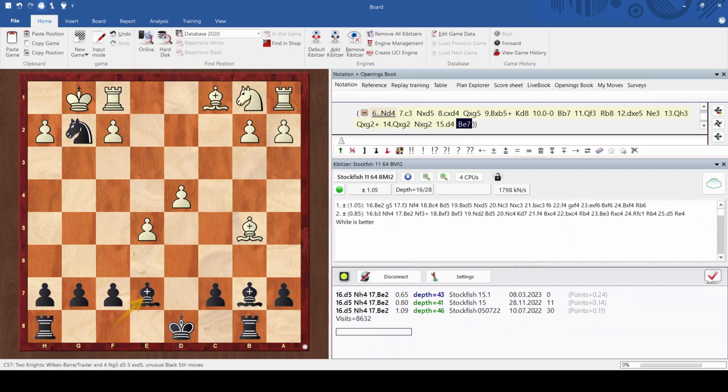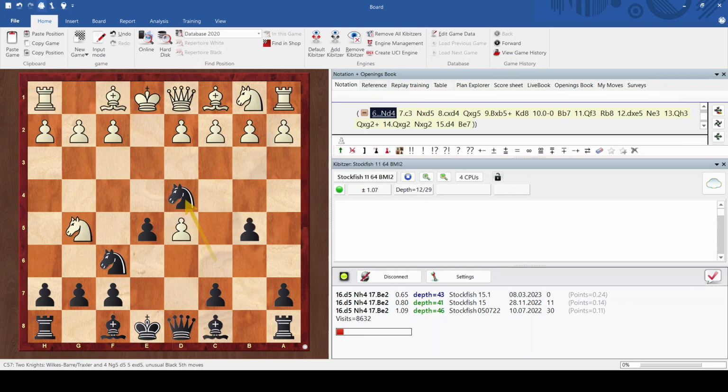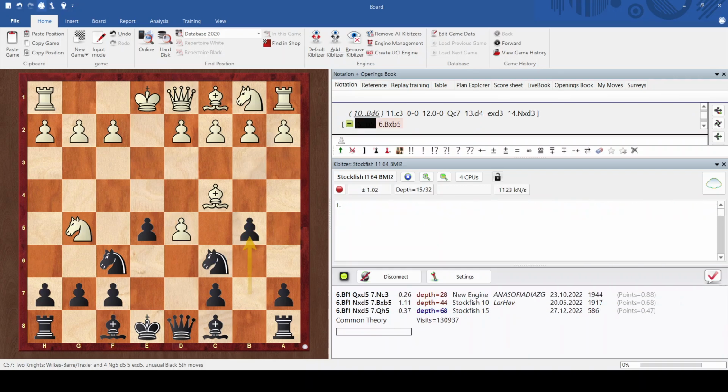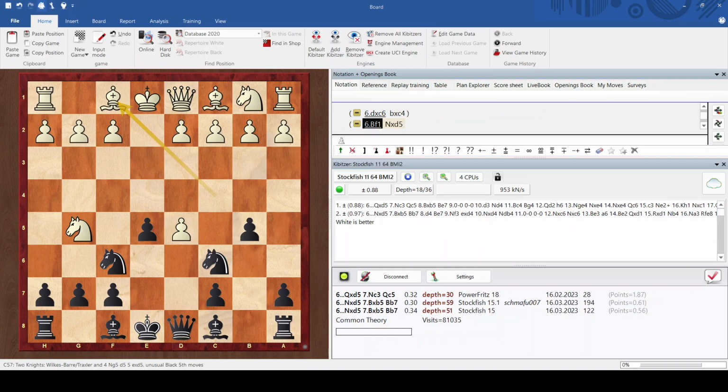Black's developing a bishop. White's a bit better, but it's a fascinating line, and I suppose it's an interesting one to plunge into. It's a beautiful one, and maybe if Black players think the White player doesn't know exactly what he's doing, then it's quite a good one to try.